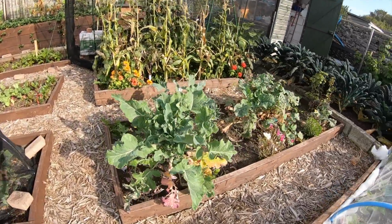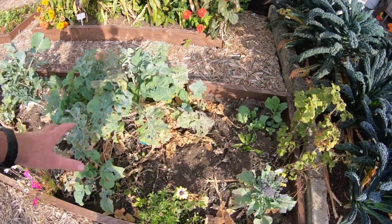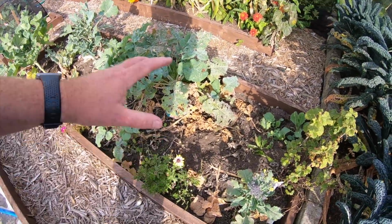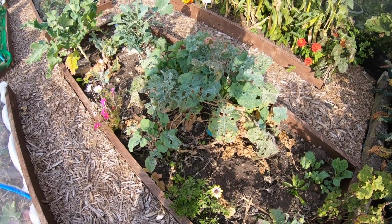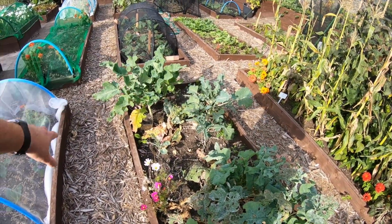So anyways, let's just clear out a bit of this bed. I think there's only two little turnips left, and I'll get it prepared, maybe put some winter onions in, something like that, nice and tidy. I'm going to leave the two sprouting broccoli at that far end.